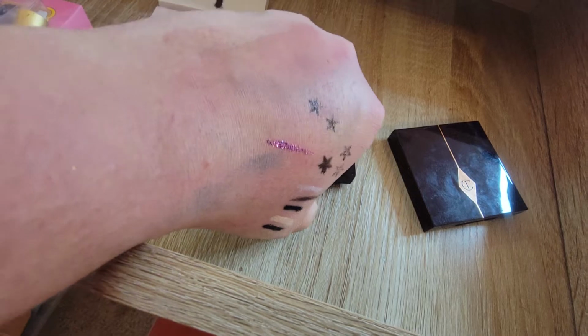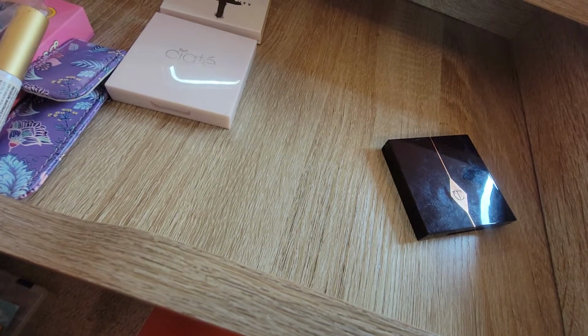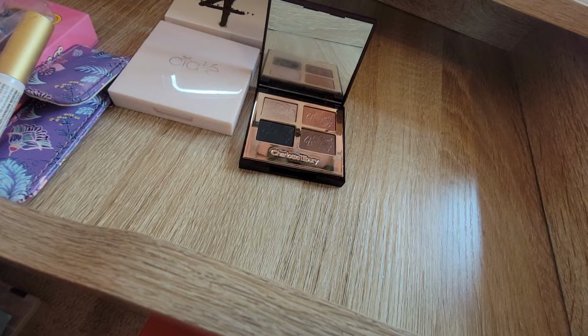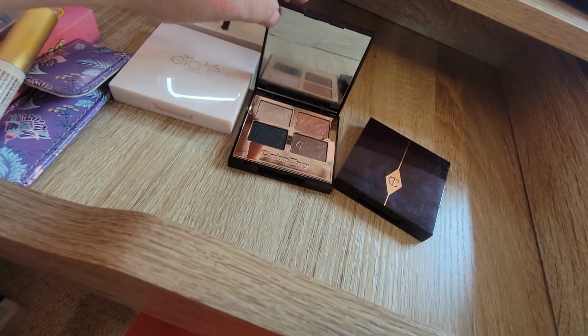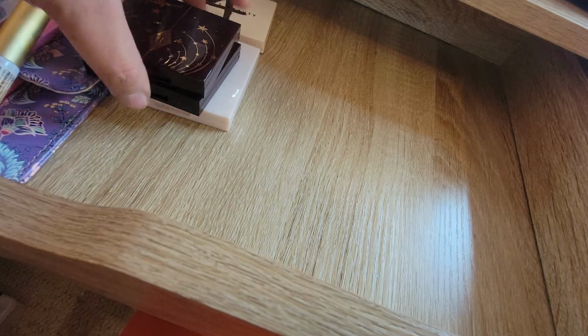And then I have 2 Charlotte Tilbury. Definitely keeping both. This is the Flawless Eye Filter, the Hollywood luxury palette. And then this is the Walk of No Shame palette. I am keeping both. Both very pretty palettes, especially all the shimmers in this. So I'm keeping all of those.